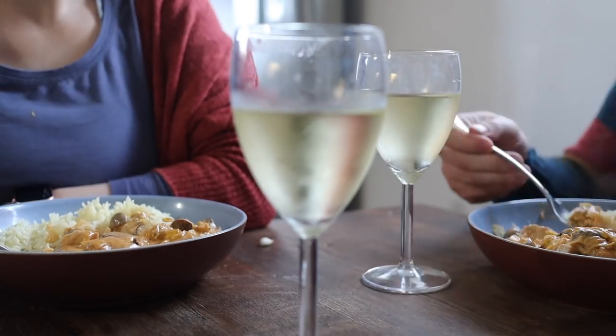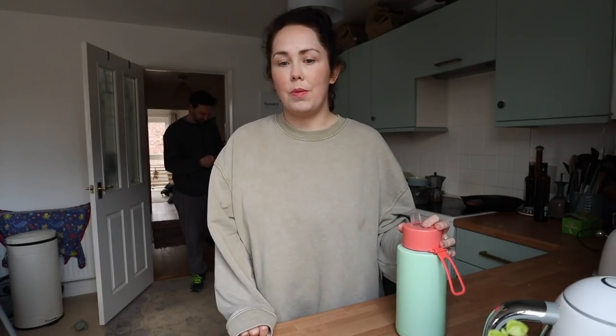I am just about to make dinner, and it's going to be another from the freezer dinner because it's going really well actually. We're finally working our way through. There's still so much in the freezer, so there's going to be like 20 parts to this series, but it's working really well.